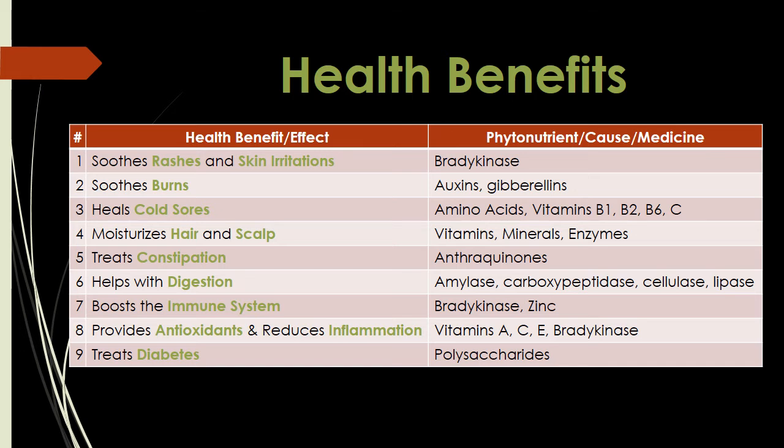All right, now it's time to dive into the health benefits. But before we do, I want to talk with you very quickly about something. It's called the principle of cause and effect. Basically, what this principle states is that every cause has its effect and every effect has its cause. There really is no such thing as chance or luck. In other words, everything happens for a reason.